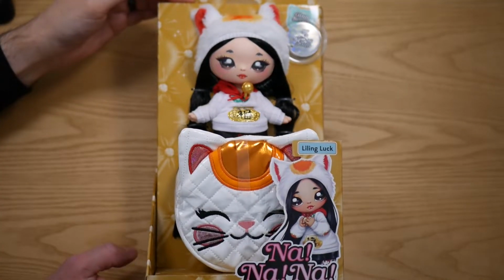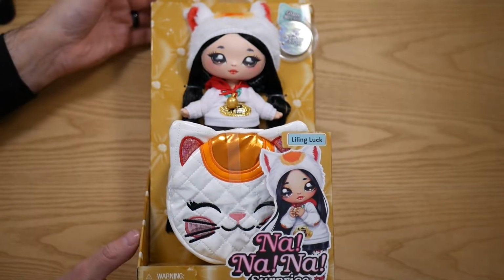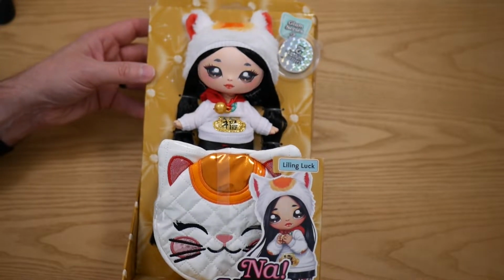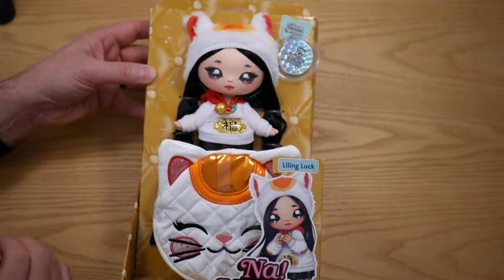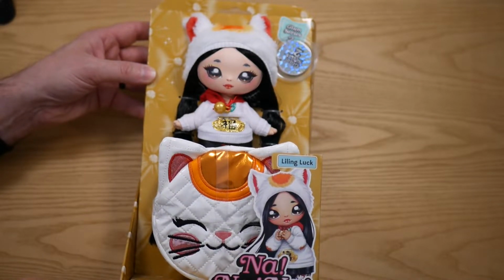So here is Lilling Luck, and obviously, as I mentioned before, her box is basically kind of as you see it. So I don't know how easy she's going to be to get out of the box. She does seem to have a lot of kind of plastic things keeping her on it, which, you know, is obviously important for her to stay in her packaging. But I thought we'd have a quick look at the back of the box and see what we've got.